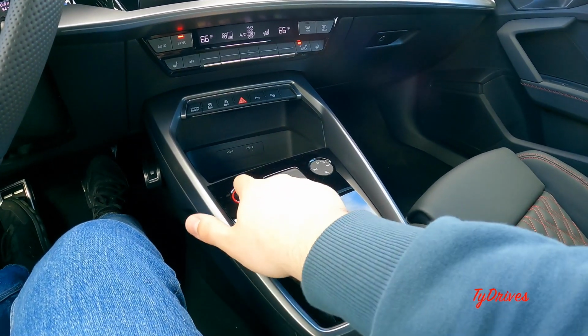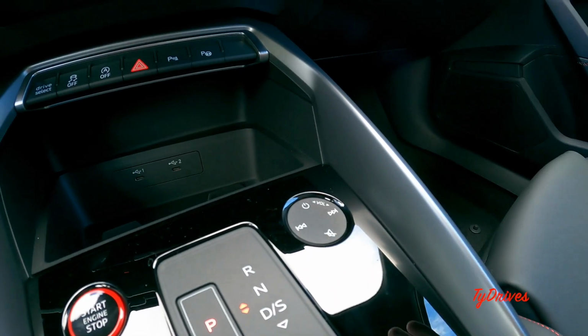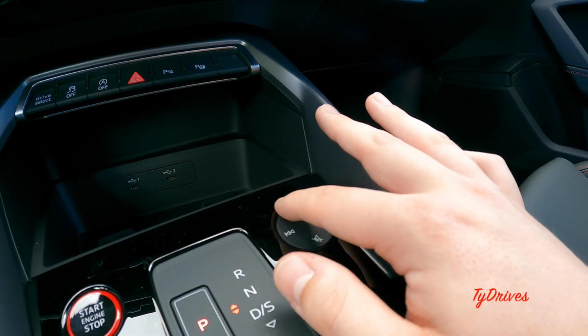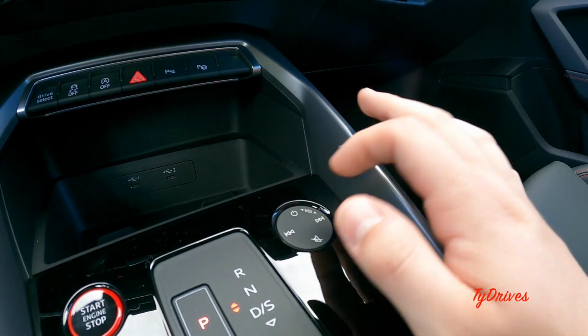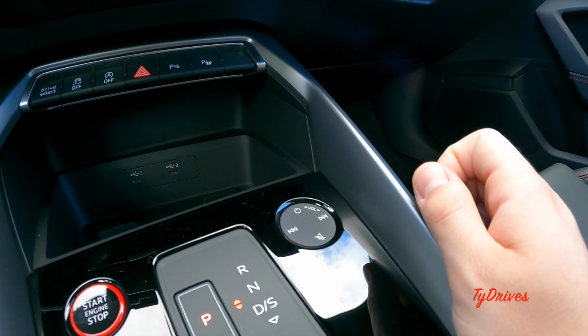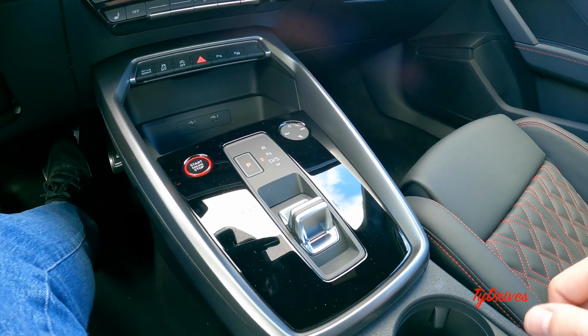But we do have the engine stop start button over here, and a pretty neat solution to the volume knob. Now, usually I complain about something like this, but this actually works pretty good. So you just go like this to move the volume up and down, but it also doubles to turn off the screen, mute it, and then change different tracks. So that is a pretty neat solution to the volume knob if you had to replace it.